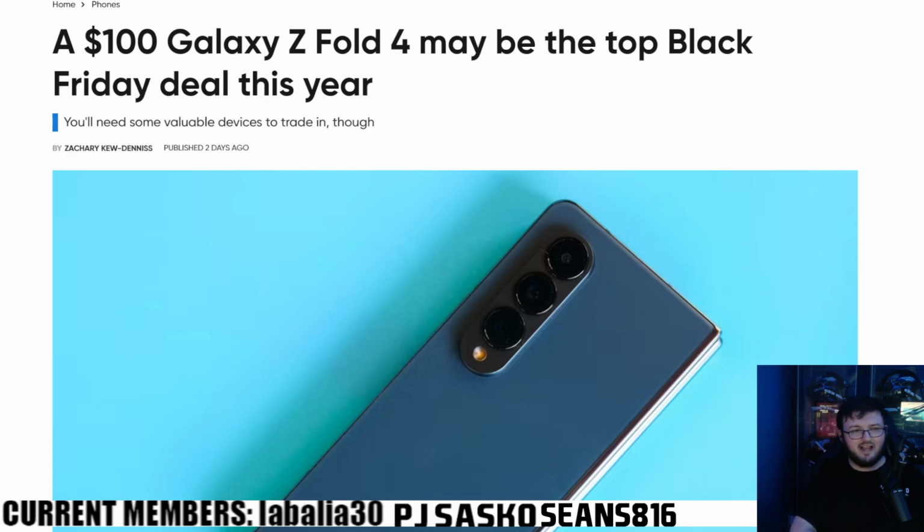So if you do sign up for Samsung's early access program, you are greeted with two options on Black Friday. The first option is the ability to buy the Galaxy Z Fold 4 for $450 off. That puts it at a price tag of $1,350. Now, of course, that alone is an absolutely amazing deal.